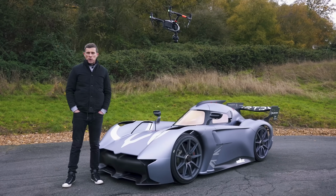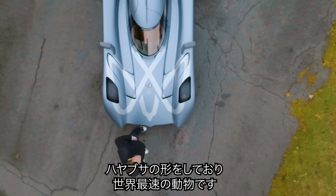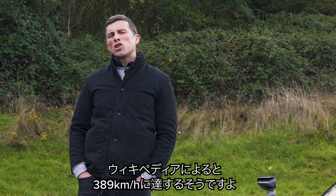When you look from above, you can see that the McMurtry company logo is the shape of a peregrine falcon, which is actually the fastest animal in the world. According to Wikipedia, it can do 242.3 miles an hour in a dive.